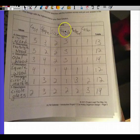My next category was weight. I figured that marble tables are going to be really heavy, which is a bad thing, so I gave that a 1. I figured glass is going to be the second heaviest, so I gave that a 2. And then wood would be the lightest, so I gave those 3s, except for the square one because it's smaller, so I gave that a 4. I figured it would be the lightest one.